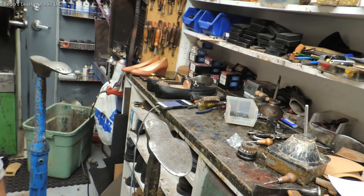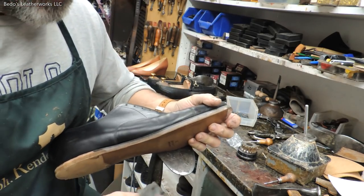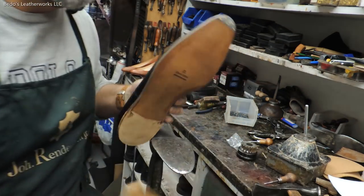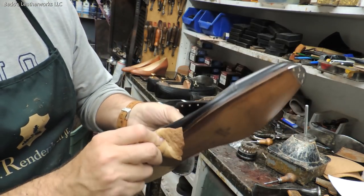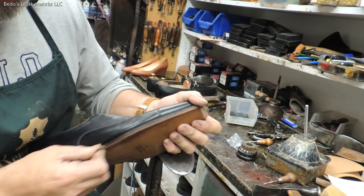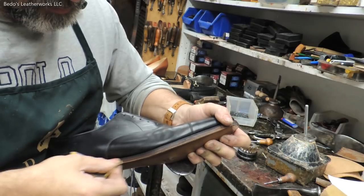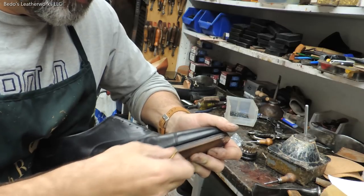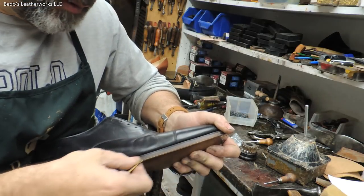Now we get to sit down for a few minutes. Oh, lordy, lordy, lordy. And just basically get ourselves a piece of sandpaper. Wet the edges down, just a little water, and do this for however many minutes we need to. It's all in the details.